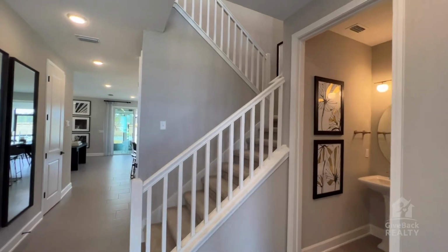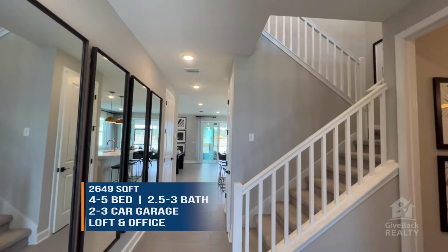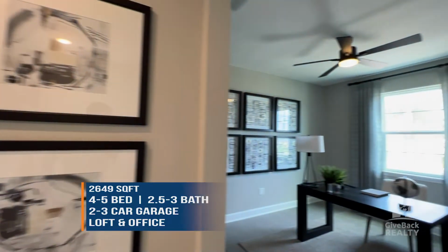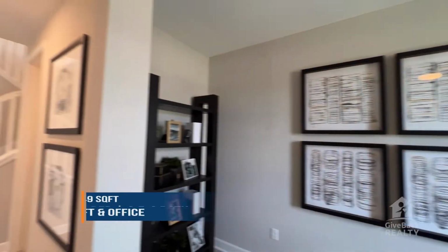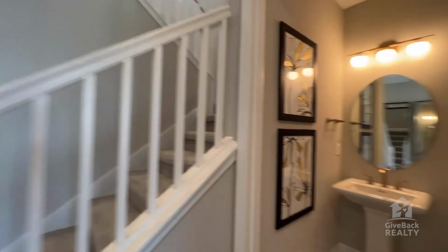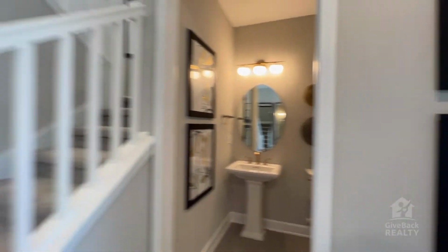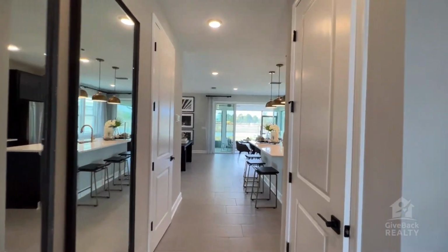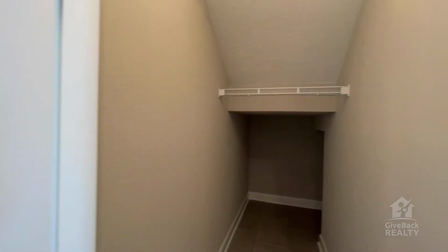The Moonstone is 2,600 square feet, has 4 bedrooms and 2.5 baths, but you have the option of converting this den here to a 5th bedroom and converting this half bath to a 3rd bath. Nice big open foyer. Huge closet underneath the stairwell. You can never have enough storage, but there you go.